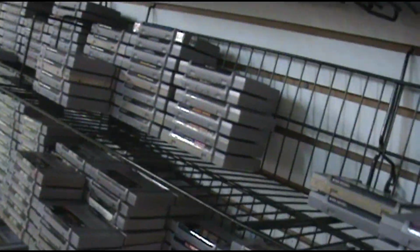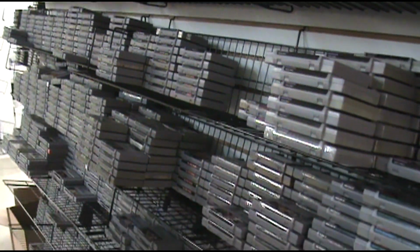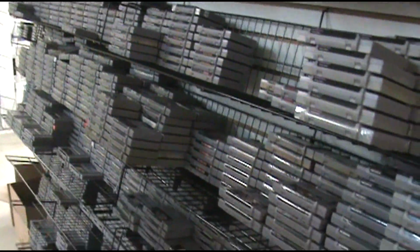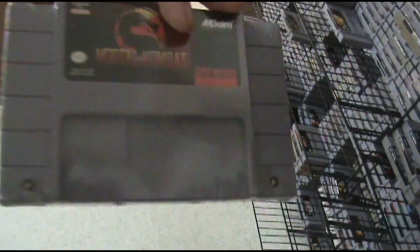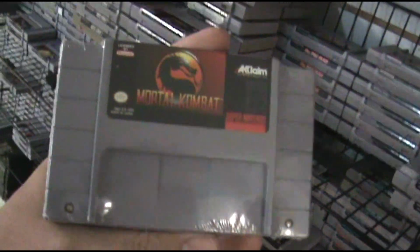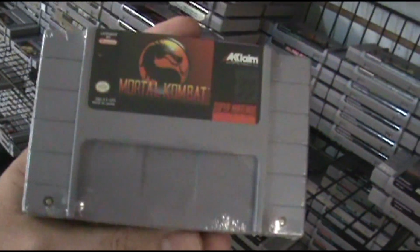Now, generally, their stores get the things from people that are trading them in, and they get the money for it. And this is really crisp. I mean, look at this thing. This is Mortal Kombat. It's a loose cart, but it's totally like sealed. This is insane. So, man, this is nice. But I don't know how anybody else would know this is here.